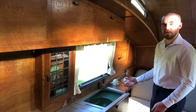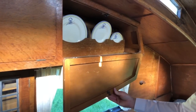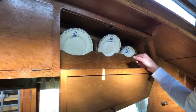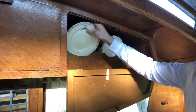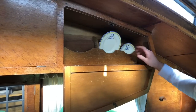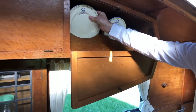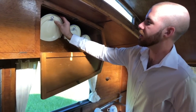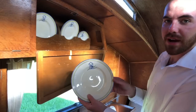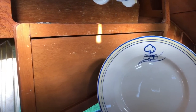And once you've finished washing up your Winchester china, you can put it in its dedicated storage place in this cupboard. And here we have a set of the original plates which were provided with the Caravan when it was new, and they are housed in this rather clever spring-loaded storage section, which means that they don't vibrate and move when you're travelling down the road. And the Winchester china has this famous blue Winchester Caravan on it, and it was made by Woods of Staffordshire, and it's very, very collectible today.